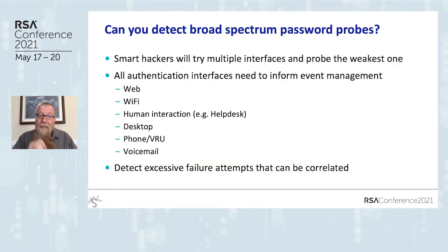And can you detect broad spectrum password probes? Of course, bad guys, stupid bad guys try 10,000 passwords against credentials. Smart ones, they go for summer 2021 against all your emails or against multiple interfaces. They might try against your Wi-Fi or your guest Wi-Fi. They might go against your desktop, against your voice response unit or voicemail, as well as going through the web.